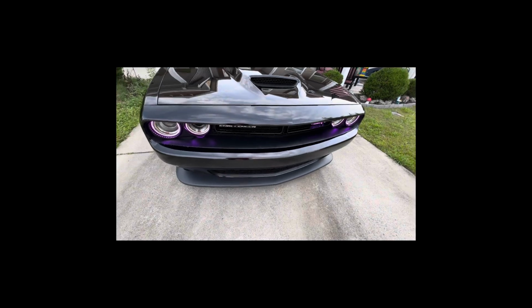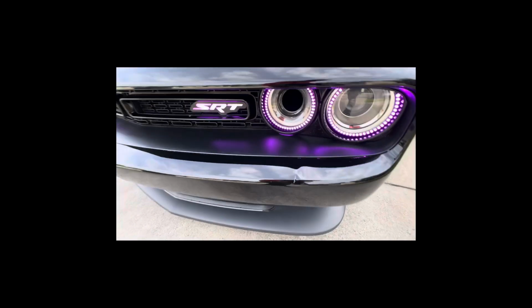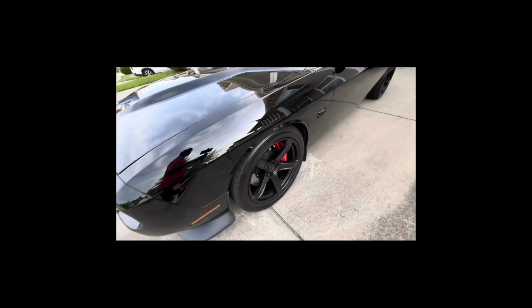Y'all see it, I'm riding with the purple lights today. Was gonna do the orange, but SRT badge. Like I said, showed y'all everything I put on the car.